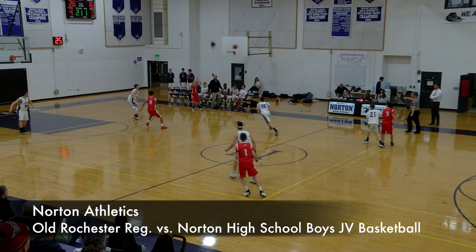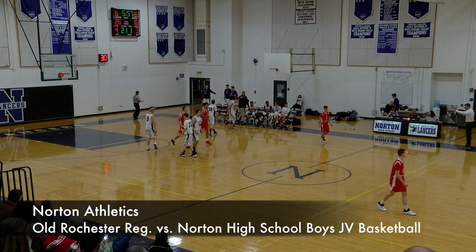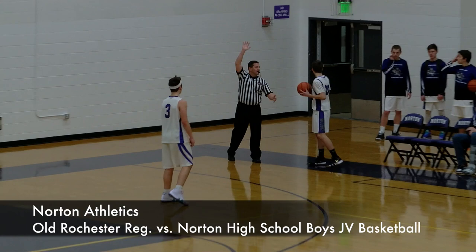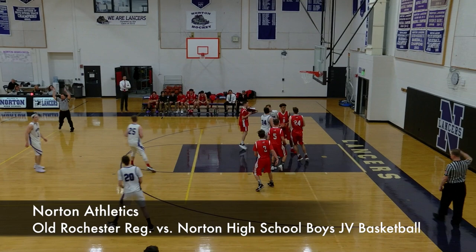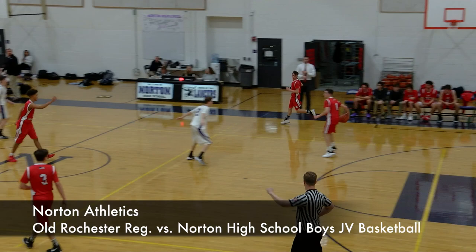Whoa. I couldn't jump that high even if I was on a trampoline. Josh Coffey bringing it up to the point. An excellent shot by Matt Collimore, his first three-point shot of the game.